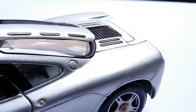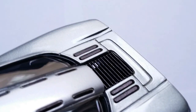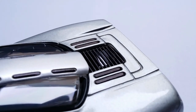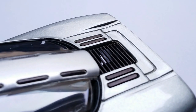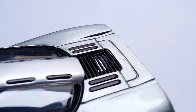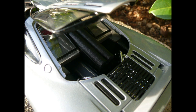As we move on to the back of the car, you'll notice that right up here we have a small dynamic rear spoiler on the tail of the vehicle, which acts as an air brake, and it actually opens on the 1:18 scale Maisto. These grills here are also perforated, but there's really nothing underneath to see, while on the 1:18 Maisto, you have additional engine tubing that can be seen through the grille.